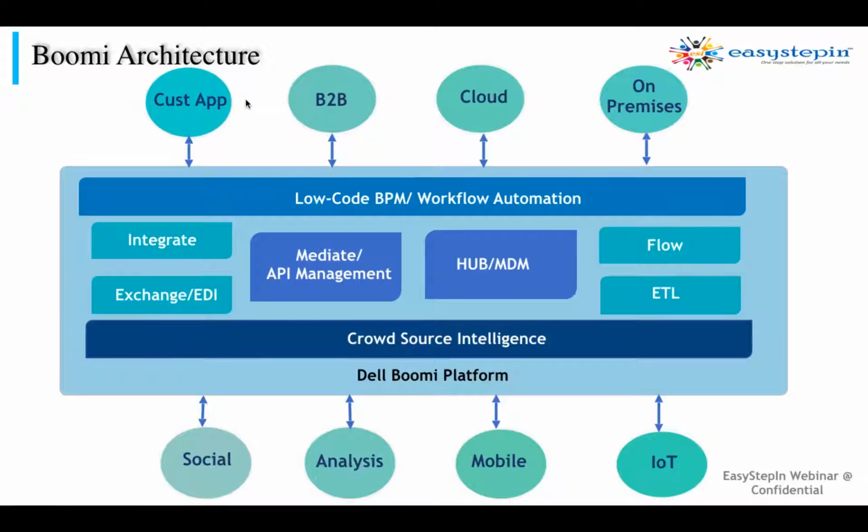Hub is a place where you can apply data governance or data manipulation rules. Once you have purified data, you can store it as a golden record. In Boomi terminology, golden records are the purified data. And once you have that data, you can sync it across multiple applications. It's a single platform for all your data governance, and you can manage the data in the form of master data management.